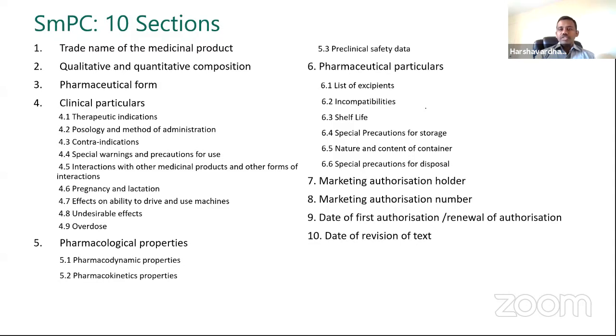See, the main difference between the company code data sheet and SMPC or USPI is that the company code data sheet is a company internal document. This is the basic labeling data which we will be having for a certain product. But SMPC is the document to deal with the authorities. These labeling documents are the bridge between the company and regulatory authorities.